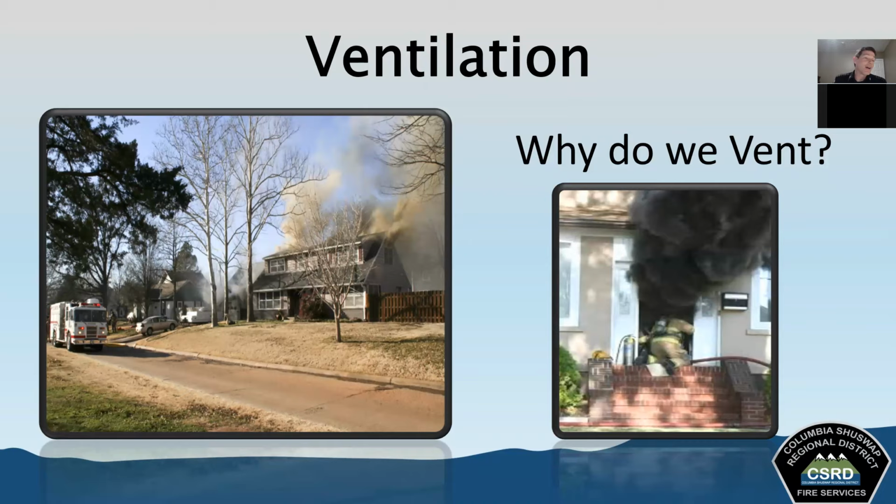But the downside, of course, is that with the fire triangle, we know that one of the components of that fire triangle is oxygen, right? We need a fuel, we need heat, and we need oxygen. And so what we're doing is we're effectively adding oxygen to a fire. And that can make the fire gain in size, and it can definitely have very negative outcomes if it's not performed properly or if it's timed poorly.